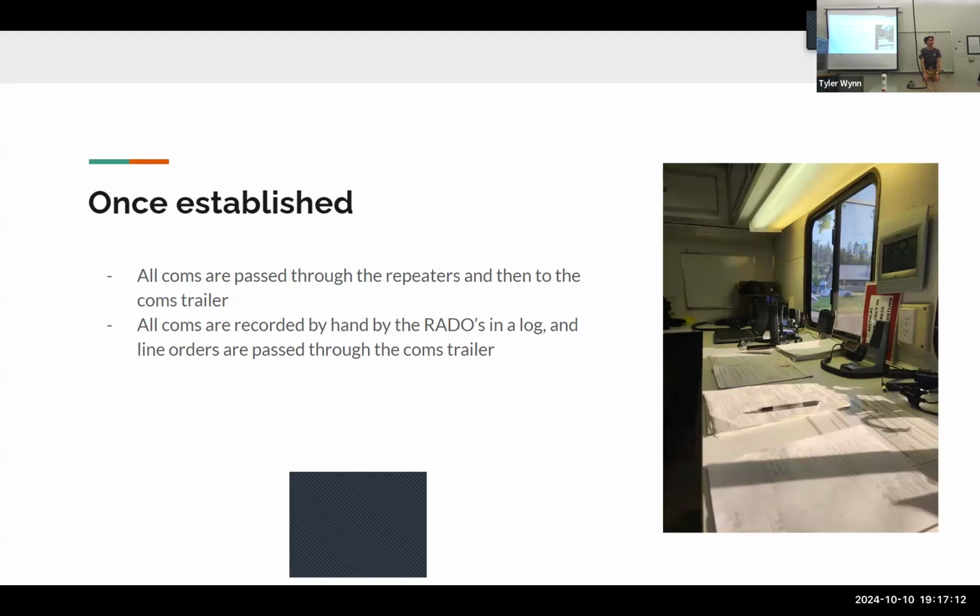So it's essentially acting like dispatch. Any operations that were happening on the dispatch channels are now going through the comms trailer. So let's say Joe Schmo over here has a line order. He wants 400 feet of hose and a Mark III pump.